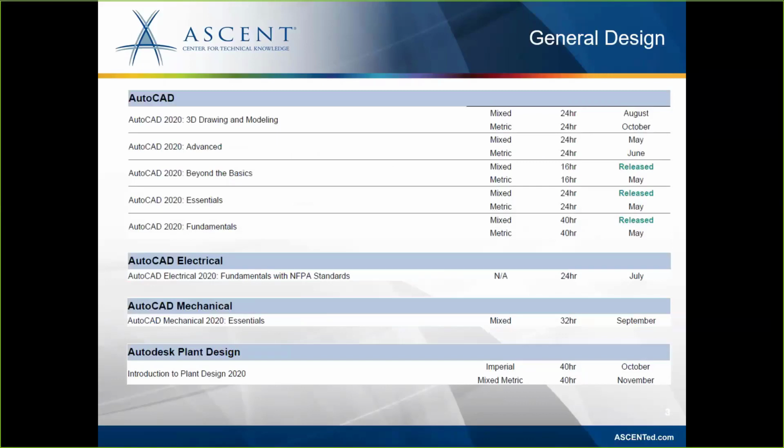Great, thanks, Rhonda. Welcome, everyone. To start with, I just want to go through the roadmap of the different software that we release. Our developers have been very busy the last couple months and have released a number of titles already. I want to give you a high level of what's changed in some of these guides.